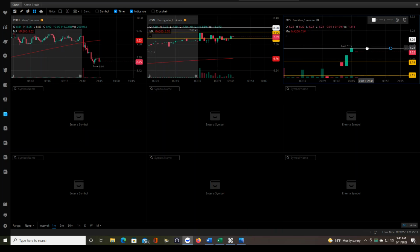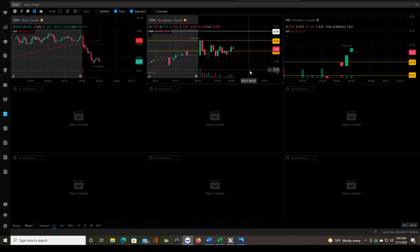But see, if I place this line here and this thing pulls back, this would not be a trade that's part of our plan because it hasn't met the 5% threshold yet. So gotta be careful here. In fact, I need to delete this just so that I don't get confused into taking a trade. We've got GSM now that is meeting all of our requirements. Just needs to kind of come back up above that yellow line.